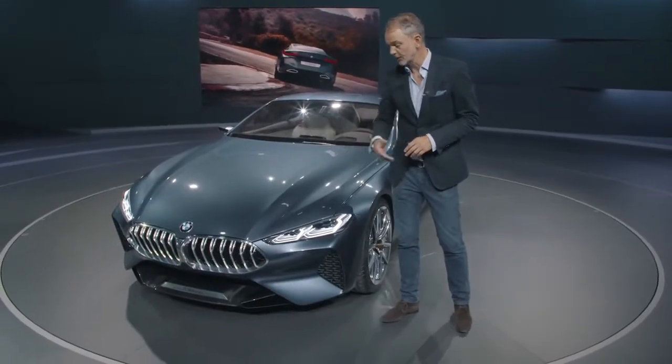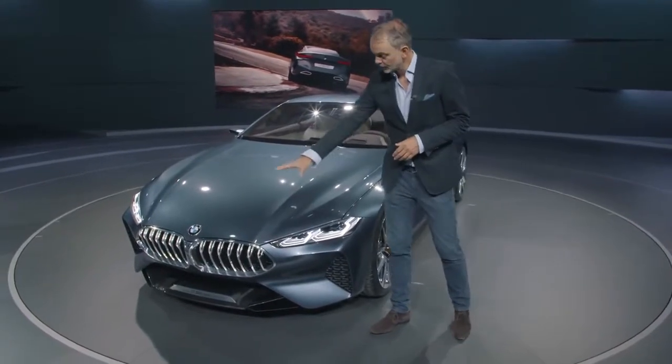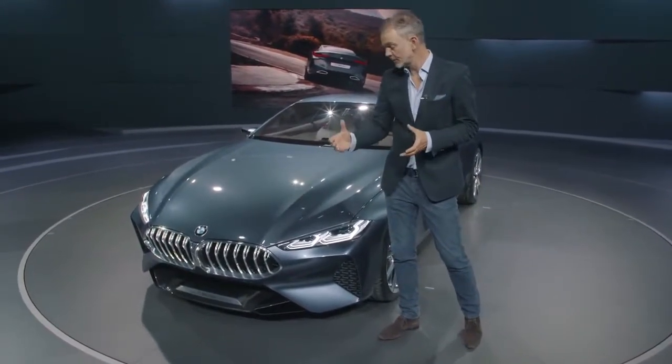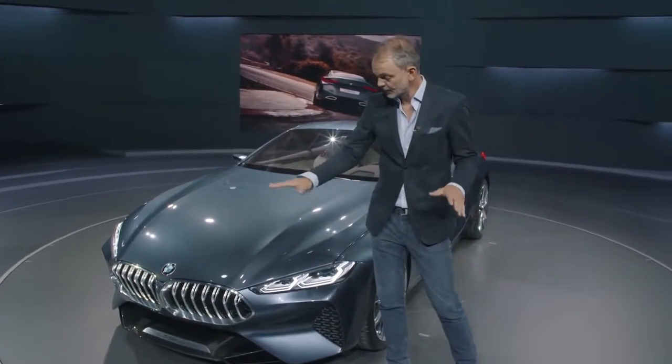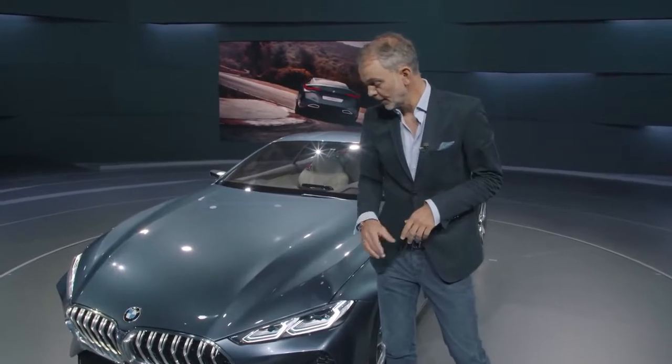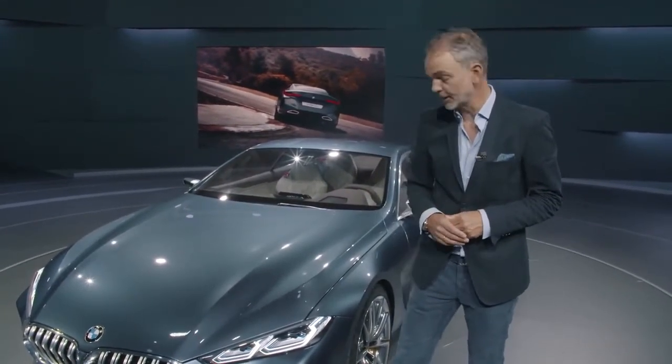Well, the front, of course, is all about purpose and about dynamics. To start off with, the BMW typical grille is wider than ever before. It is trapezoidal, it sits very close to the road. It sits lower than the lamps, and all of that leads to a very dynamic impression.